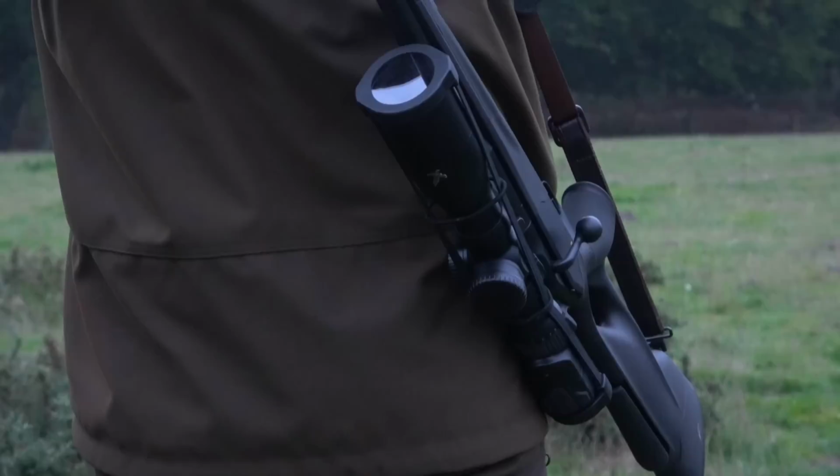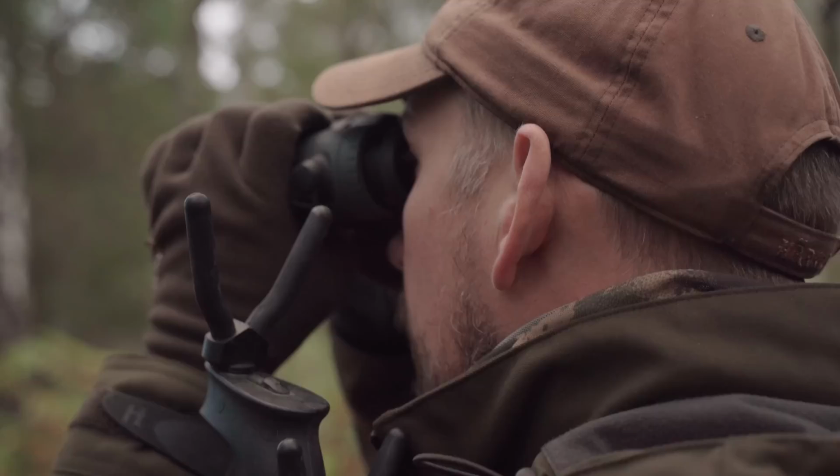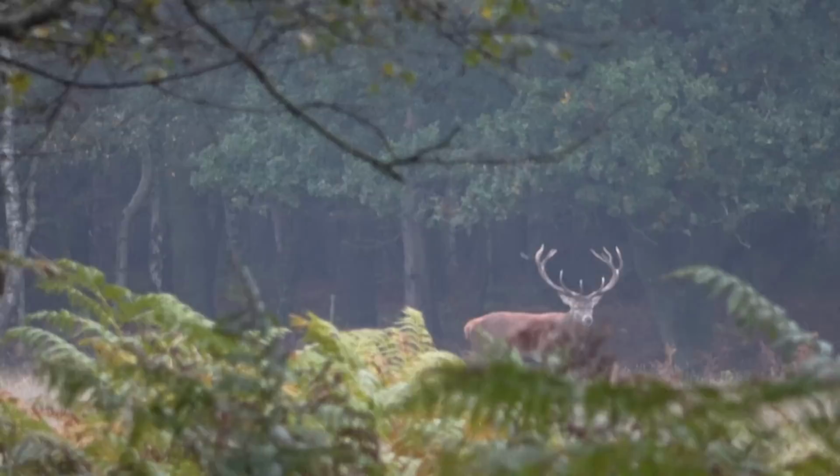So we've just backed out of where we were and we've come round. We're now just going to go through this wood on the right hand side of the area we were just looking into. I just want to keep on the edge so we can look into that field in case anything moves out into it from the far side. So there's an early middle-aged stag. It's about 200 metres in front of us.